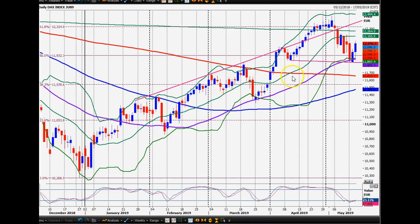12,140, 12,160. So if we get up through that, it's going to look a little bit more positive, and we can at least target 12,195. For me, then the big resistance is around 12,240, 12,260.